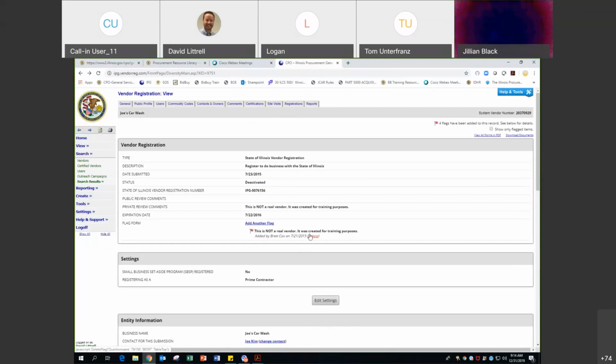If they submitted Forms B, it'll say IPG information, including all information or all ownership information. So if you look up on the top right-hand side here, you have two little new icons.